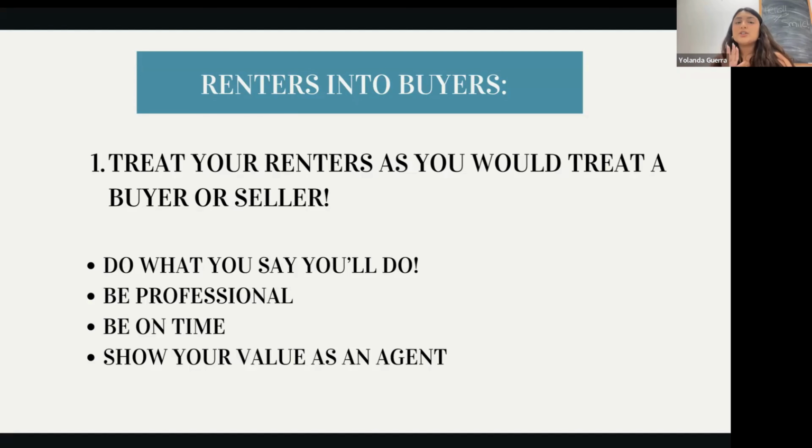But there's so much potential in renters. For those of you who work a lot with renters, you see their pay stubs, you see their bank statements, you know how much they earn, you know whether they would be approved, if they would be a good potential buyer. And so people have to keep in mind that it's so important to treat your renters as you would treat any other client, a buyer, a seller, any other client. You have to treat them the same.